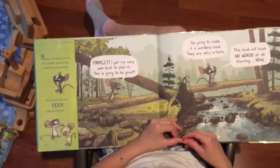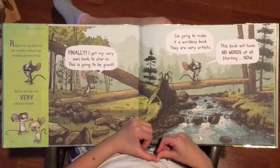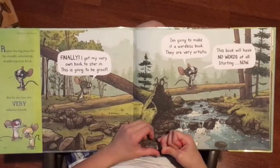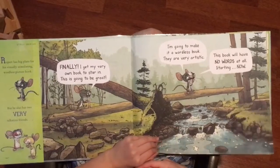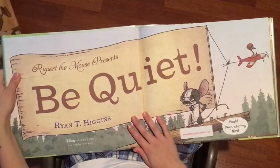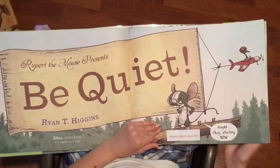Oh. Finally, I get my very own book to start with. This is gonna be great. I'm gonna make it a wordless book. They are very artistic. This book will have no words at all. Starting now. Rupert the Mouse presents Be Quiet. Okay, starting now.